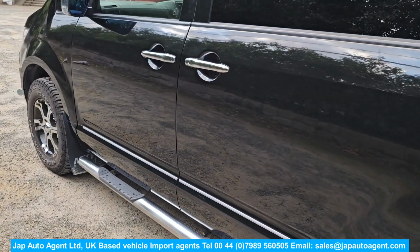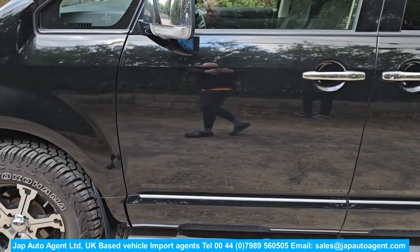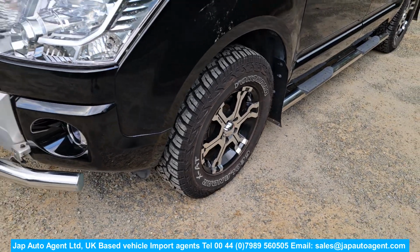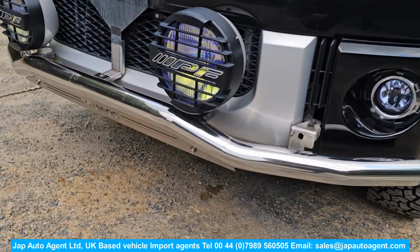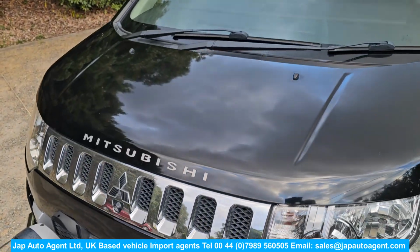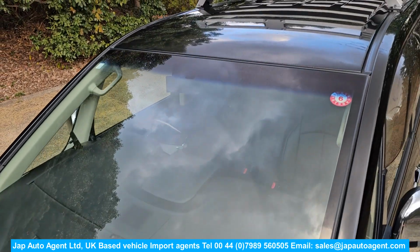These are JAOS side steps and also sill protectors. That's what they're intended for. They just look good on the car. It's got a front bar with spotlights on there. And again, there's a JAOS skid panel at the front. It's intended to protect it when you're going off-road. I don't believe this car's done any off-road.